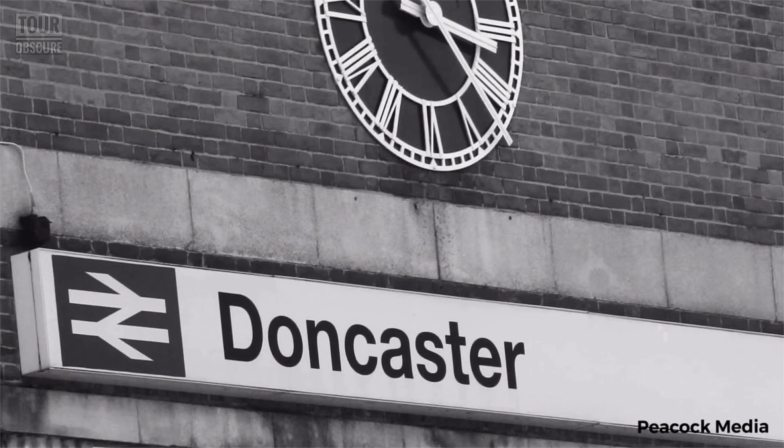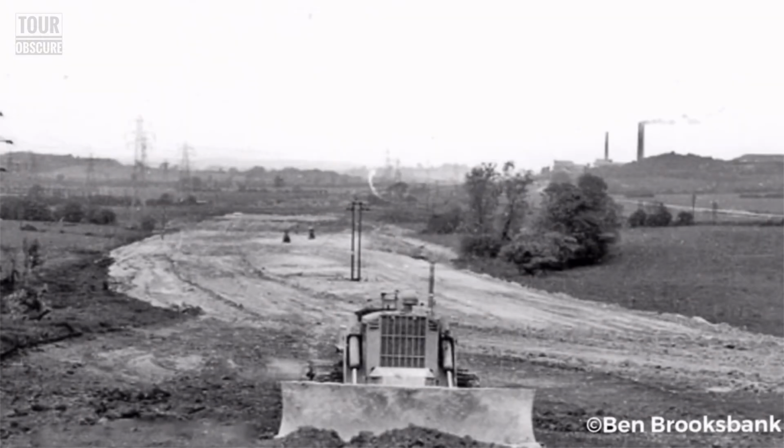The M1 motorway was originally planned to end in Doncaster. A smaller link road was to be built through Sheffield and Leeds to link the two major cities to the country's new motorway. However, the plans later changed, and it was decided that the M1 would go all the way to Leeds, following the route of the planned Sheffield and Leeds link road.